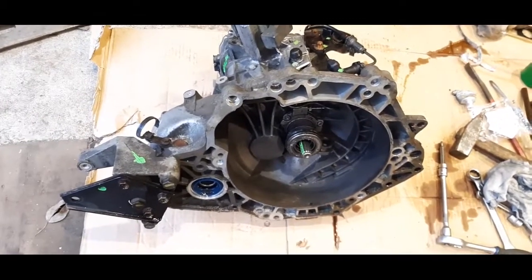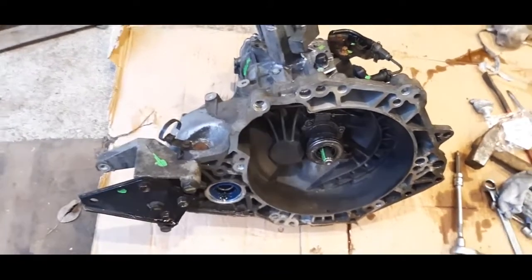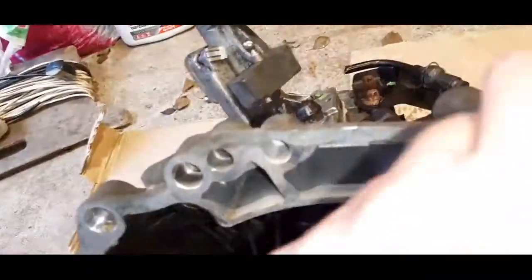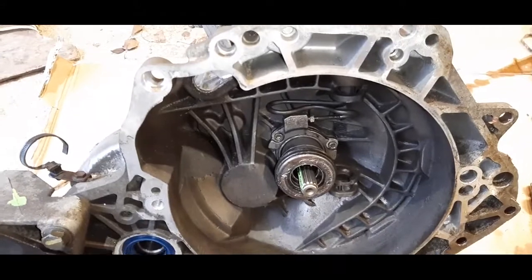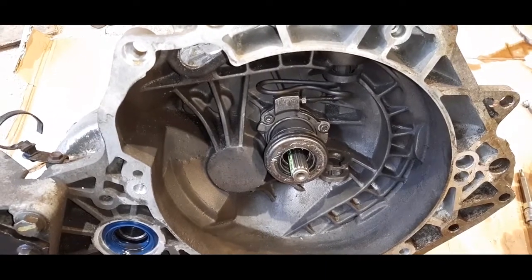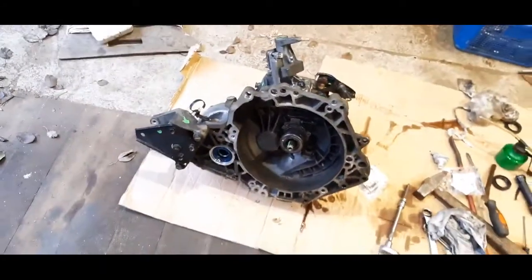Once again, I will say that this is a gearbox from a Suzuki Swift. It's not Opel, but it's all the same things. It says GM here, you see, because it has the same engine, 1.3. It's an engine that was made by Fiat and GM.